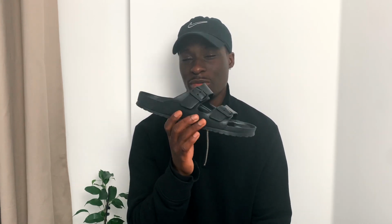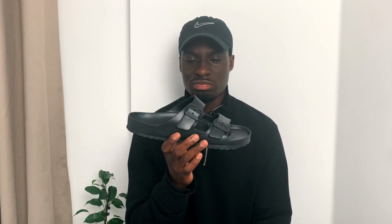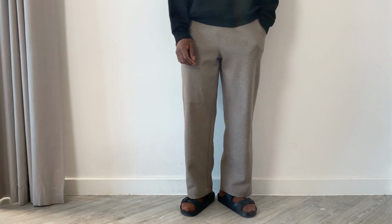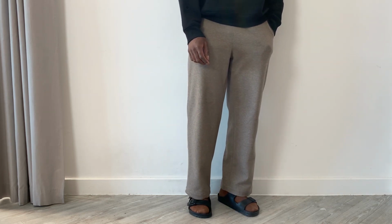Moving on to some sandals, and we're starting with these Birkenstock sandals, which I picked up maybe about a year ago. And yeah, I just love these sandals. They're really cheap, lightweight as well. I got these in a size 8. So they do run a little bit big, but if you go on the Birkenstock website, you can get a narrow version of these, but I've got the standard ones. So if you've got narrower feet, then I wouldn't recommend these ones.